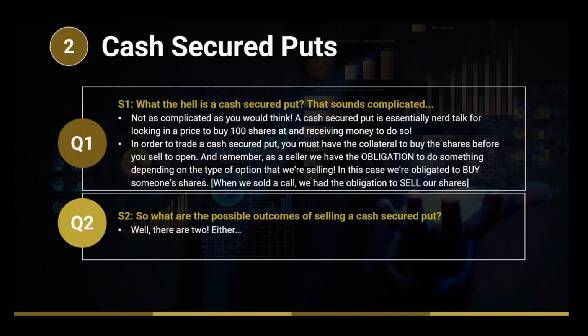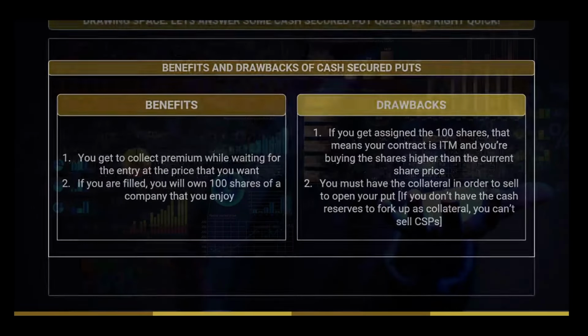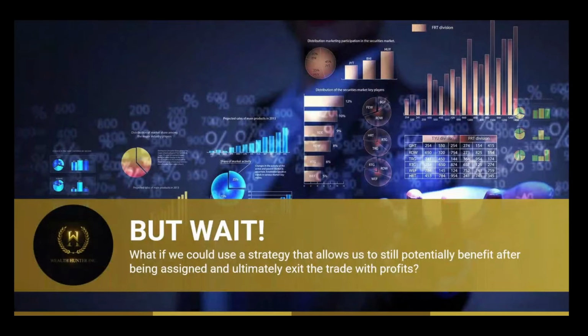Of course. So we talked about cash secured puts. I don't know if anybody has any other questions. Speak now, or forever hold your peace. All right. Maybe later afterwards.